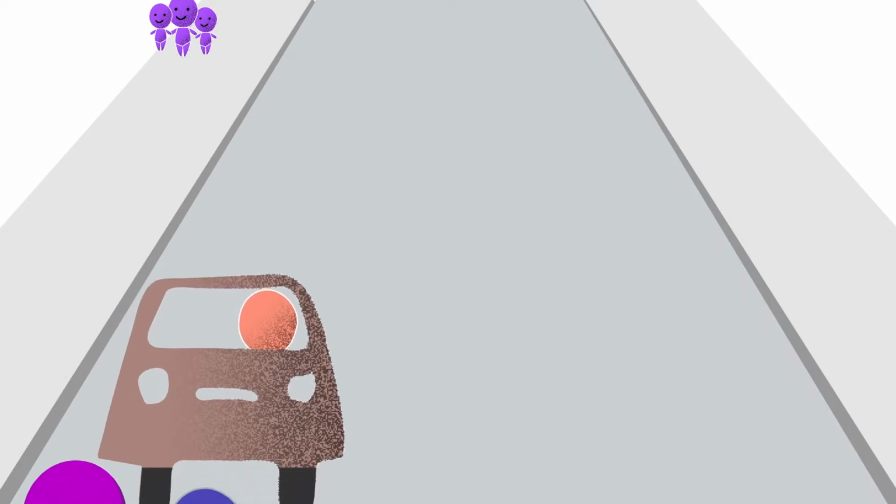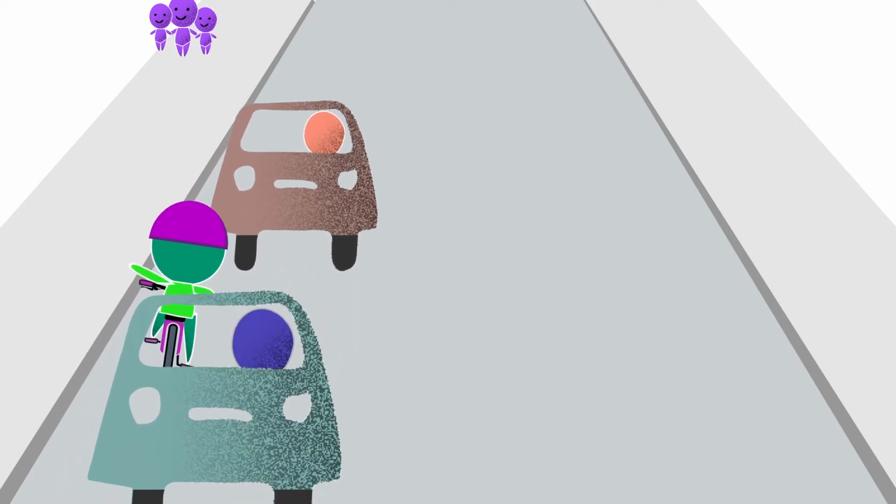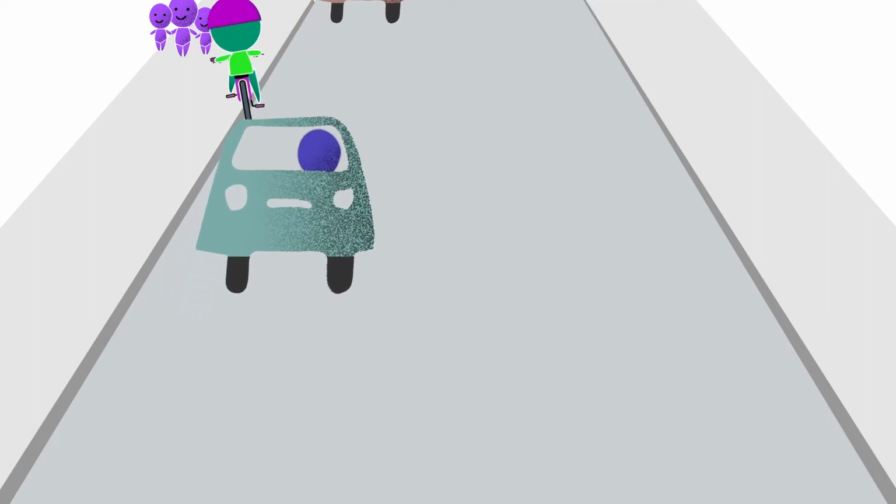Closer to school, our cyclist spots their mates, but waits patiently to move with the traffic. They clearly signal to other road users they're leaving the road, and pull closer to the pavement before getting off their bike.